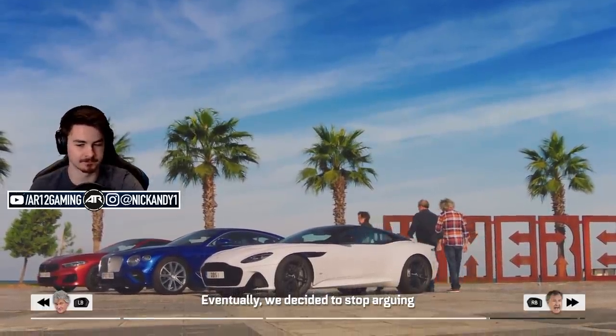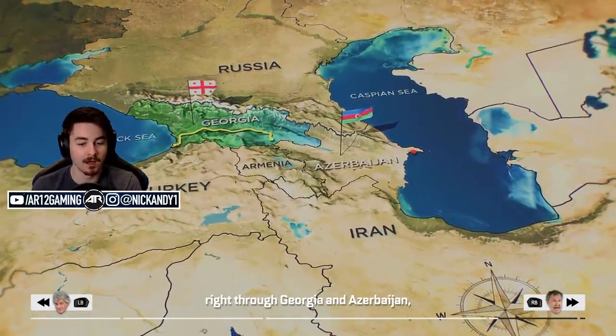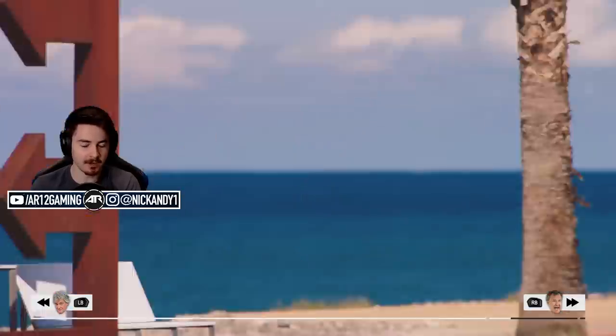We decided to stop arguing and drive from here on the Black Sea right through Georgia and Azerbaijan to the Caspian for a nice piece of grilled bream. All right, big up Baku.